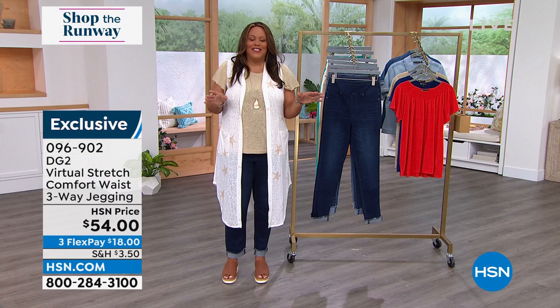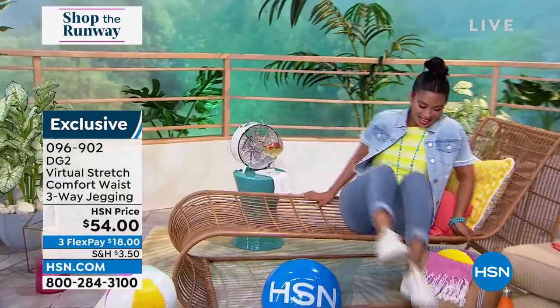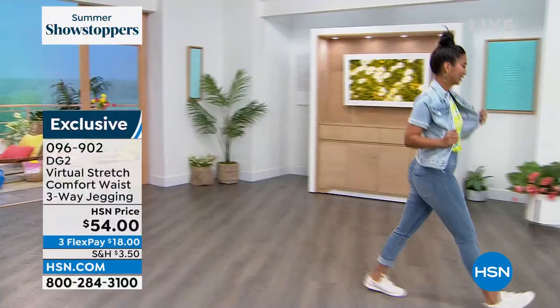So ladies, get you a jean that's going to make you feel like a million dollars, because we all have those jeans that are unflattering. If you have unflattering jeans, uncomfortable jeans that are cutting off your circulation, leaving red marks, I want you to get this home.